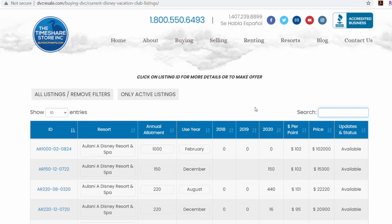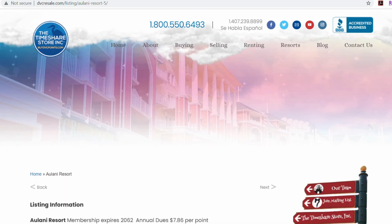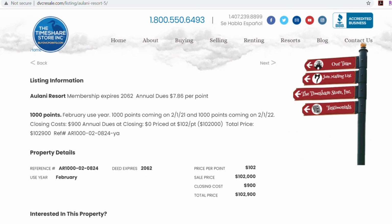And similar to DVC Resales, I believe that there is valuable information in the listing IDs. For example, AR, outlining resort, 1000, the number of points per year, 02, February use year, and then 0824. Presumably this was listed first on August 24th. When we click an available listing, it will take us to that listing page. Here you'll see everything you need to know. So there are 1,000 points coming in February of 2021 and another 1,000 points coming in February of 2022.